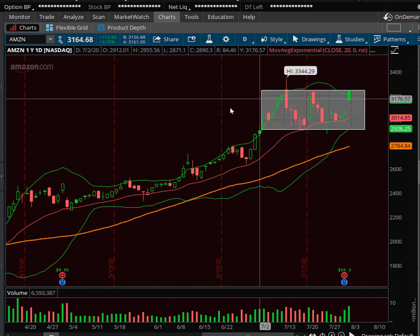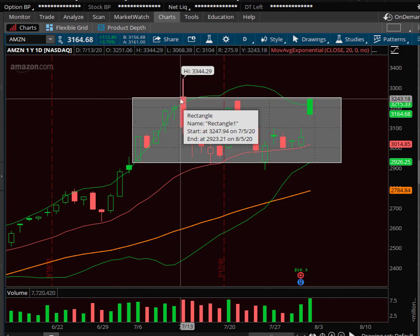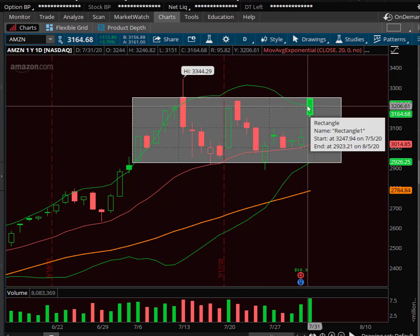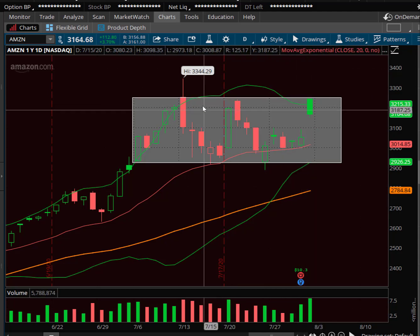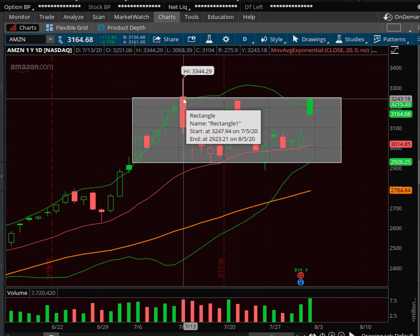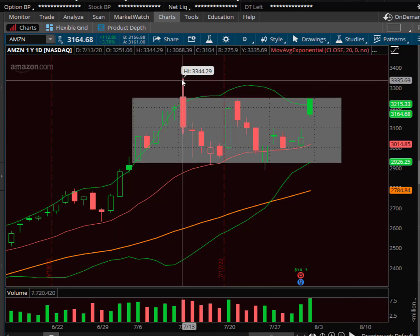Ideally above there, but if I zoom in, when I say above there, above 33.44.29, the open on that candle was 32.51. The open here, 32.32. The open here, 32.44. There's not a whole lot of movement, 10, 11 bucks between all these highs. So if I wanted to jump the gun early, that open right there, which is the current highest open, 32.51, that's where an alert would be. If we close above that level, it just might start running already, but above there would be an absolute breakout.